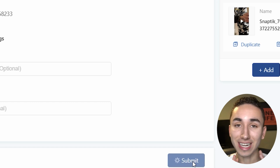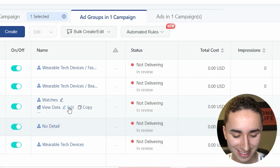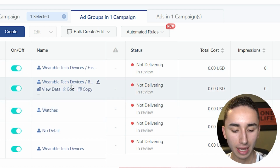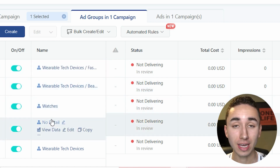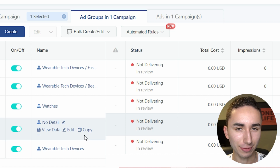And now you got your campaign, and we have to add the rest of our ad. And just like that, we have our 5 different ad groups, each at $20 a day. As you can see, they have some different interests. Some of them have behaviors, some of them have none at all. But the final thing we need to do is we need to make a view content sacrifice campaign.